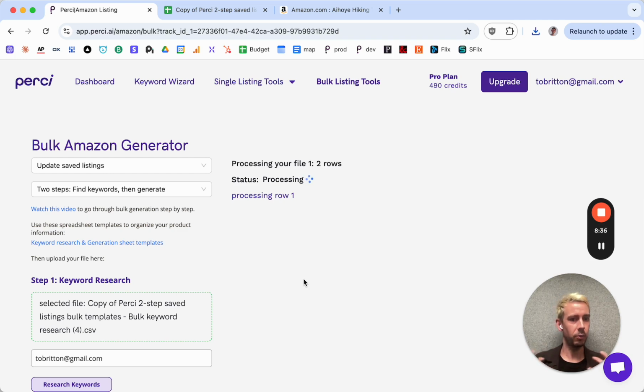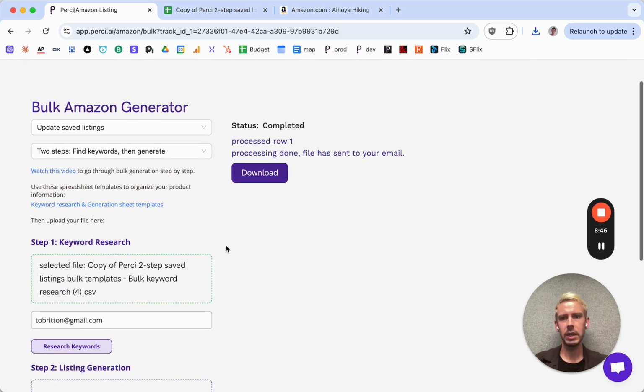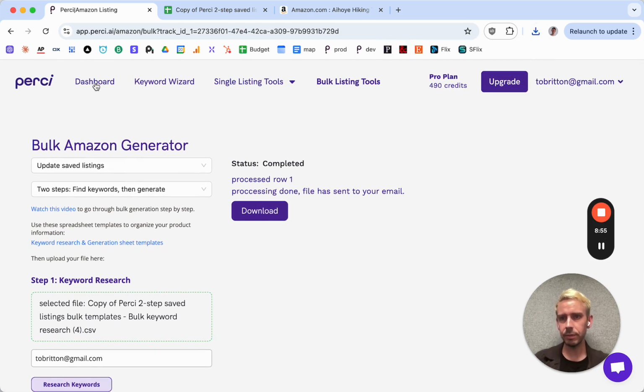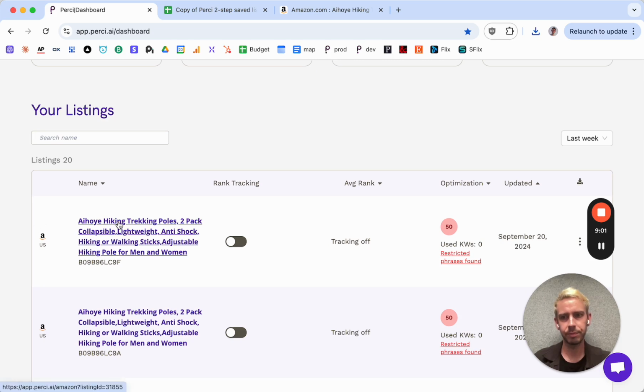And then from there, we can either optimize or we can rewrite. In this case, we're rewriting. But the goal here is we want to see a bunch of really rich, great keywords in this listing. So you can download this file, but because we're working on the listing itself, already saved in Percy, I'm going to go back to the dashboard just so you can see what this first step has done for us.